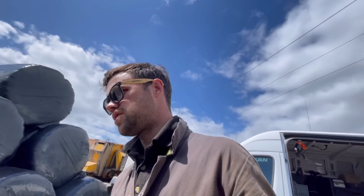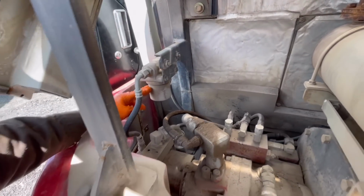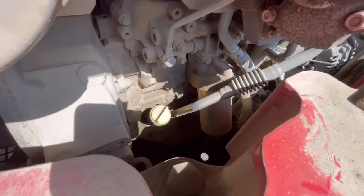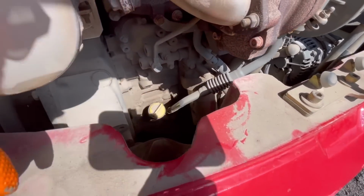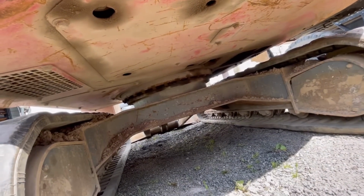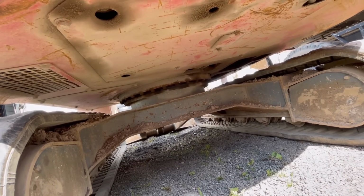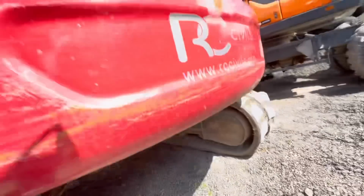Right, I'll change the engine oil, air filters, engine oil filter. Just spotted the pilot filter, at least that's handy to get to. Engine oil filter isn't there, look. A belly plate off job. I'm not taking that belly plate off, look. Take that cover there. Very good. Okie dokie.